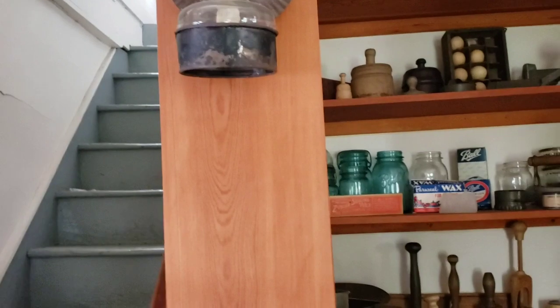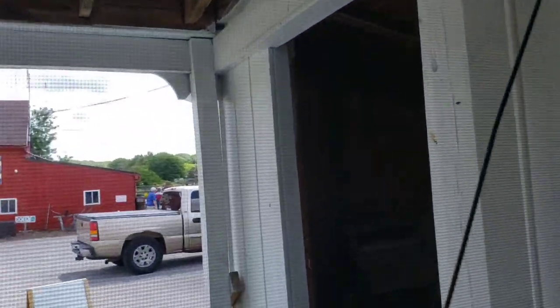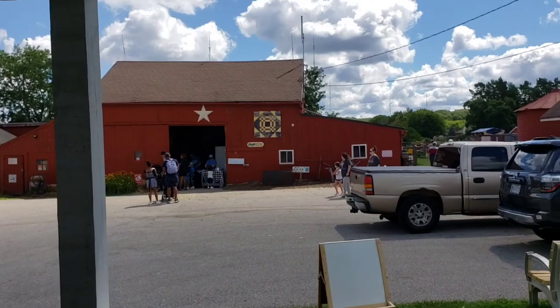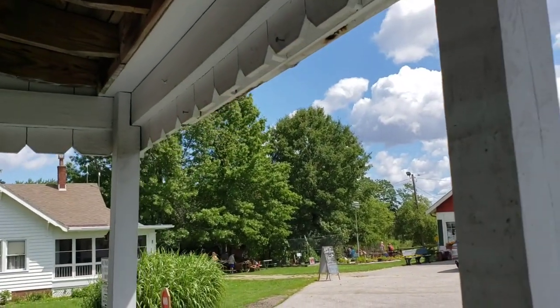Nice. So this is typically the house of a farm? 1855, yes. Thank you for the tour. Oh, you're quite welcome, sir. Is that the gift shop? Oh, there's the country store. Okay. Yes.